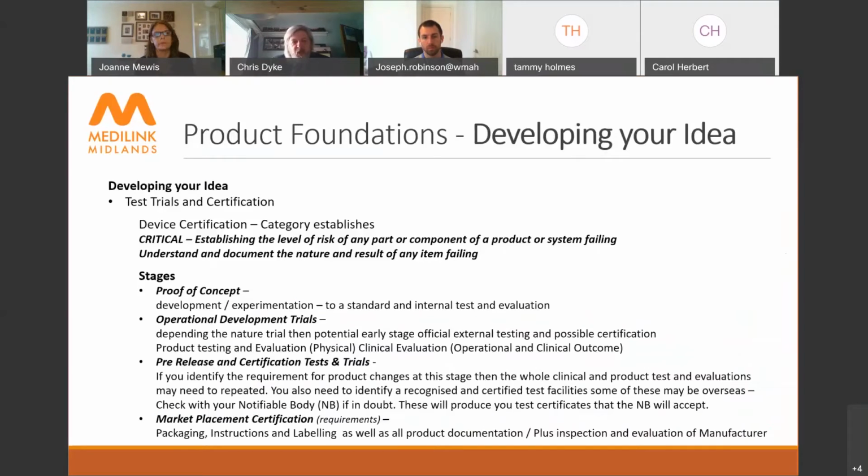So trials and certification, as we were saying, I've crudely broken this into a proof of concept, operational development trials, pre-release, and market placement certification. And this is a bit like what Ellen was saying earlier on. There's obviously proof of concept that could be internal trials and evaluations, that fail fast sort of thing. So yes, it fails fast, but it doesn't fail fast and kill anybody. So it's that sort of suck it and see, does it really go where we want it to go? Will it do what we expect it to do? And this comes across physical products as well as digital products.